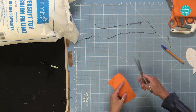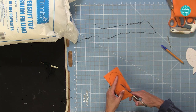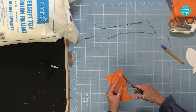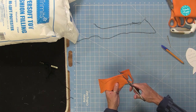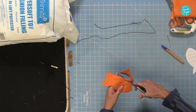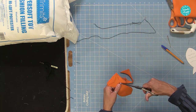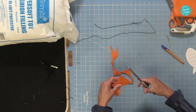So what we're going to do next is just trim both layers. Now, we've had people this week say, can I make that because I just hand stitch? Well, this is a perfect project for you hand stitchers, and it might give you a chance to have a go at some new stitches.